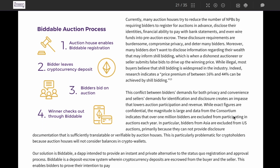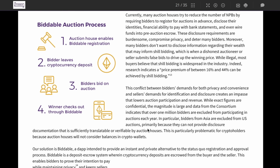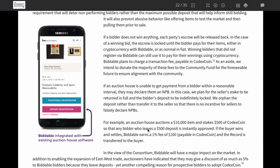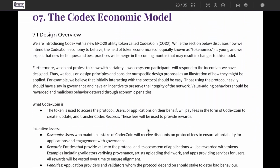There's the Biddable auction process. The auction house enables Biddable registration. They've got the Biddable app on your smartphone. The bidder leaves a cryptocurrency deposit. That automatically qualifies them to bid on the object, and they could be the winner because they have a cryptocurrency deposit. Bidders bid on the auction, and winners check out through Biddable. That's where they jump in and they pay for their purchase. There's the smart app on the phone, Biddable integrated with existing auction house software. 5,000 auction houses that they represent.